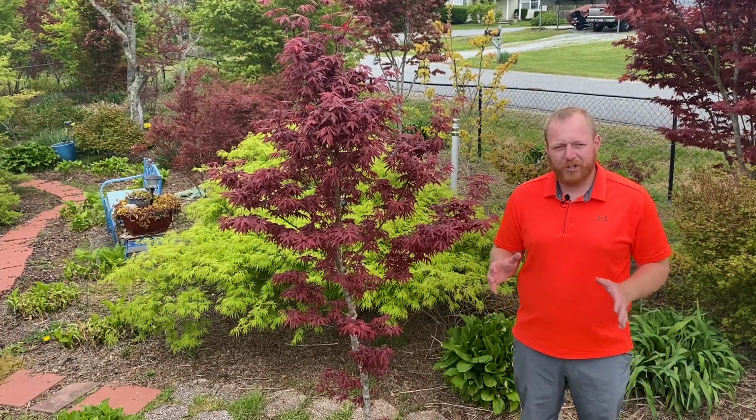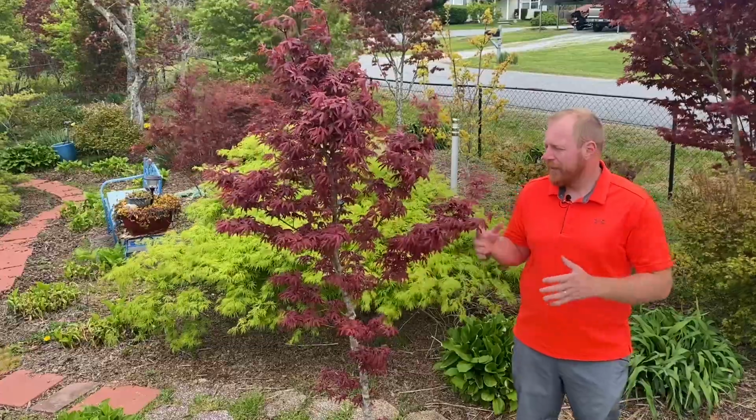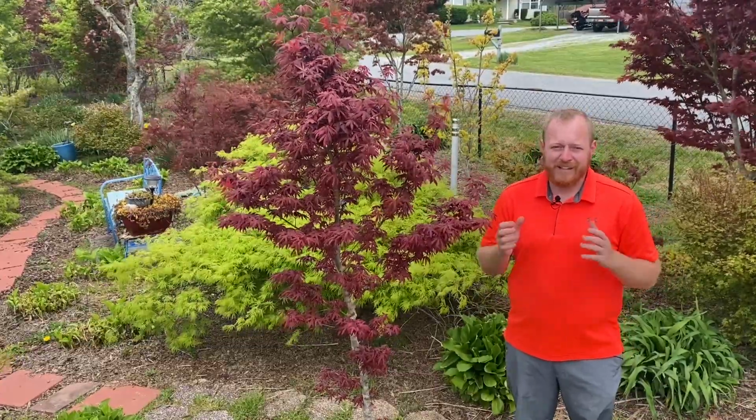Here we are at Maplewood Gardens to show you the full form of Peve Starfish. This is really unique because you can actually see what this tree develops into. This tree makes an excellent container plant, but it also in the ground makes a nice upright tree about 6 to 8 feet in 10 years. This is one of the older Peve Starfish in the country.